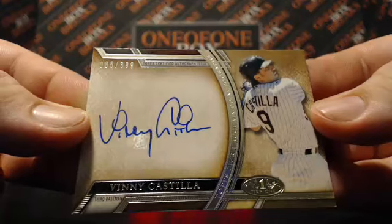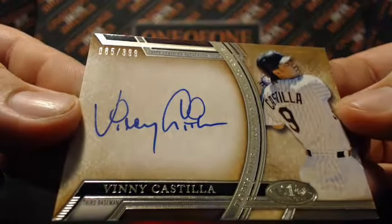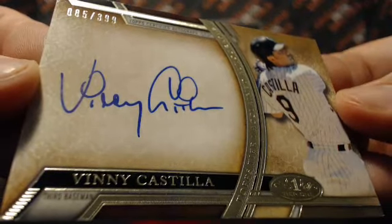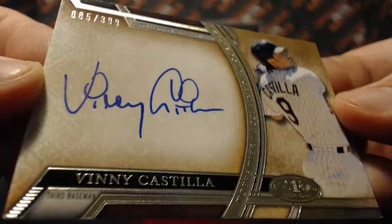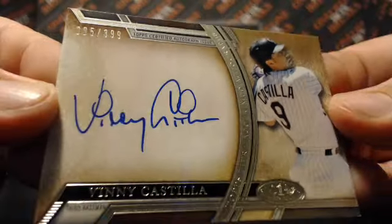And if you didn't like him growing up, I don't know what to tell you. Vinny Castilla, 85 out of 399. That's going to be going to Colorado and the Rockies, Jonathan S. There you go. Trout doing some work tonight, huh?